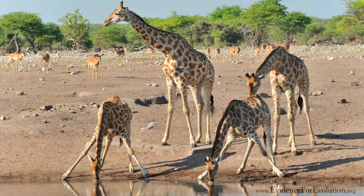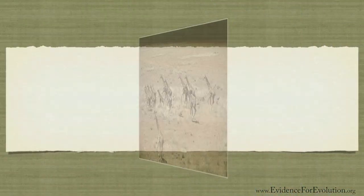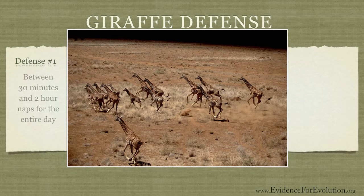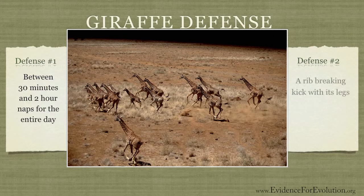When our giraffe is lying down or drinking water, you can only imagine that he becomes easy prey to lions or hyenas or crocodiles. So he uses 2 defense tactics. The first is quite unusual. The giraffe only naps between 30 minutes to 2 hours per day. And each nap may only be as long as 5 minutes, either lying down or sometimes even standing up. The second defense mechanism is its plate-sized bottom foot that can kick hard and actually break a lion's rib cage.